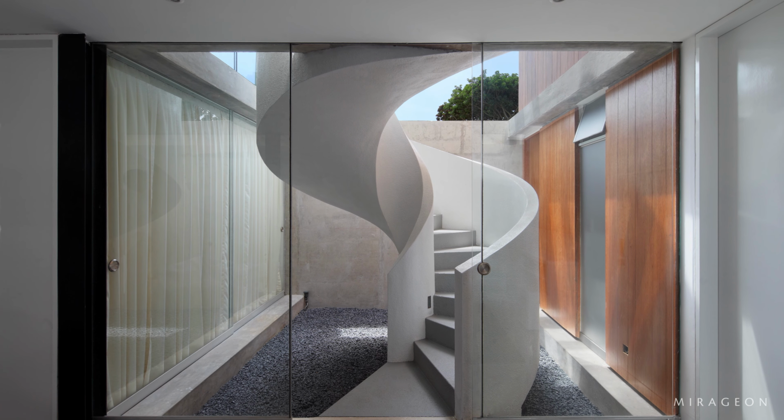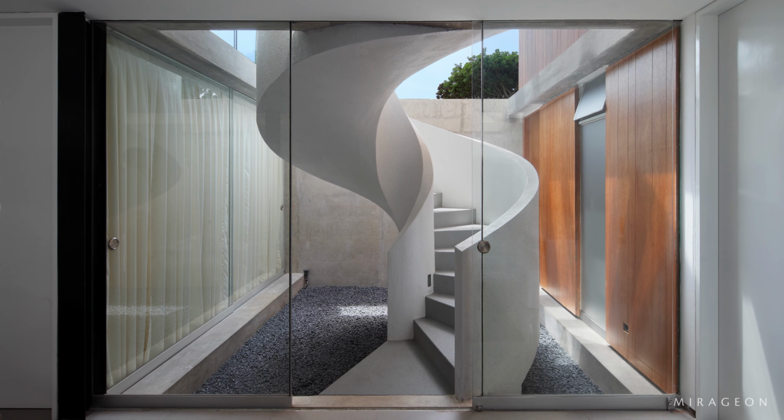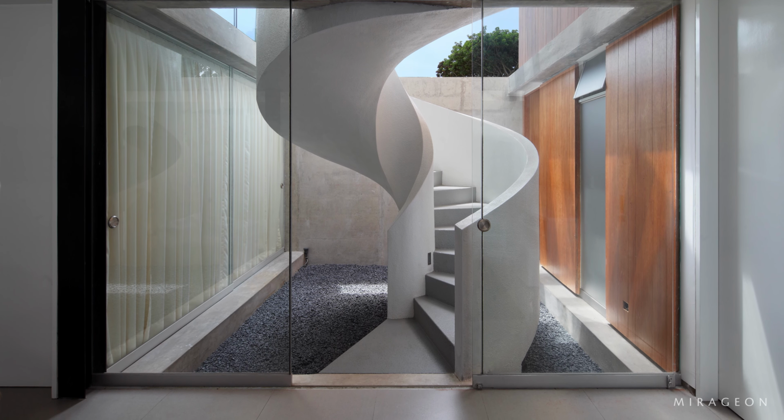The modular structure of columns, iron beams, and concrete blocks contrasts with the organic form of the spiral staircase, creating visual balance. This vertical circulation element stands out as a poetic feature inspired by maritime design, providing a counterpoint between orthogonal and curved forms.